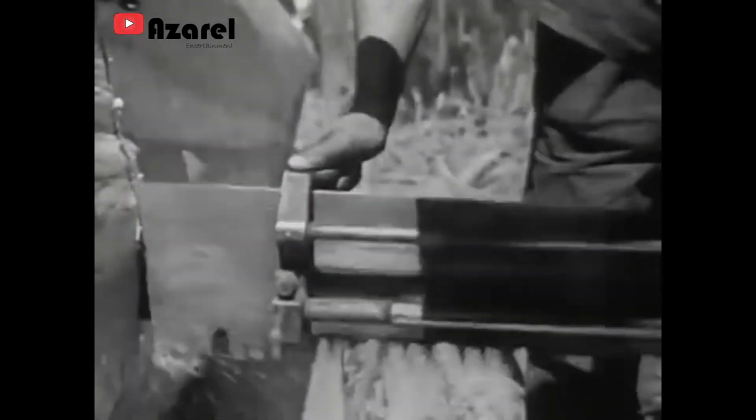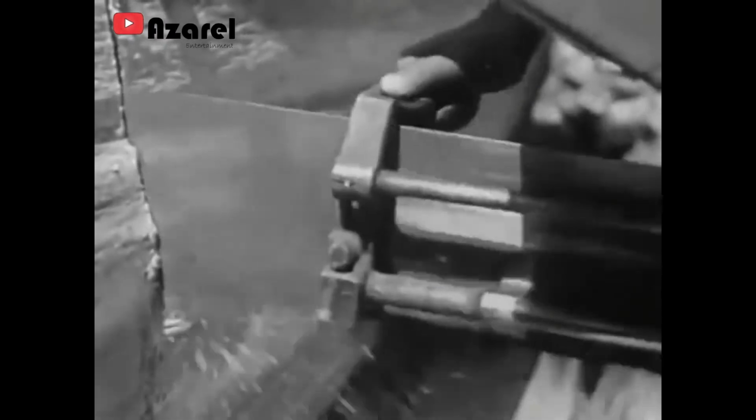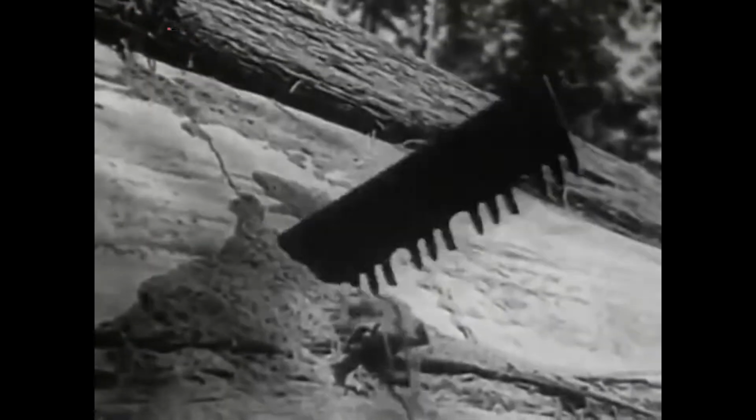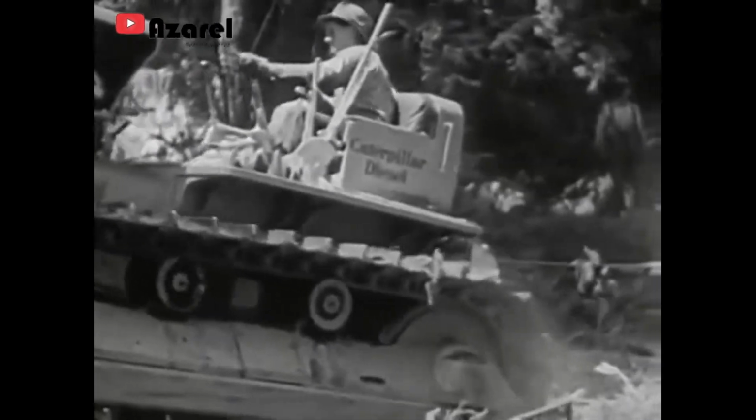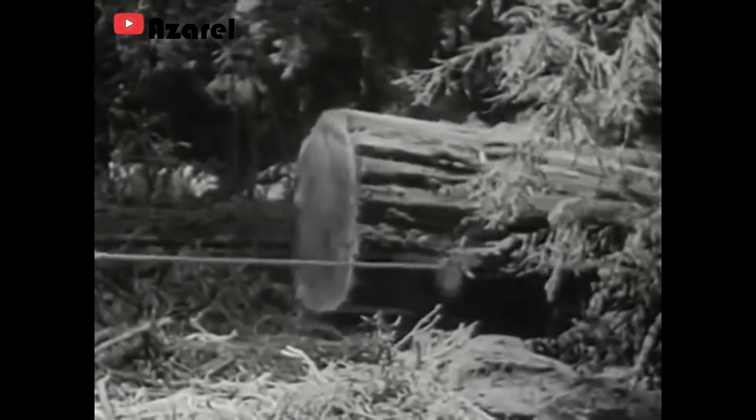But now the logs are cut to the lengths wanted by the mills and the carpenters and started on their way to becoming boards useful to mankind. But the journey is not quick, simple, or easy.